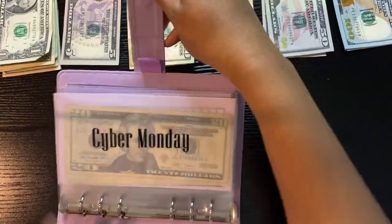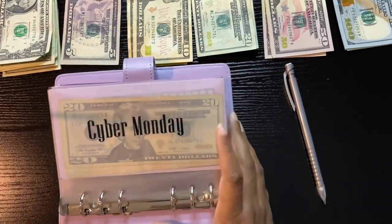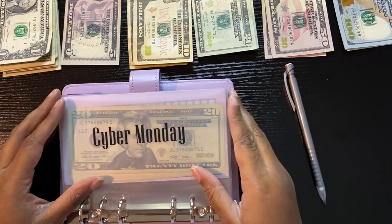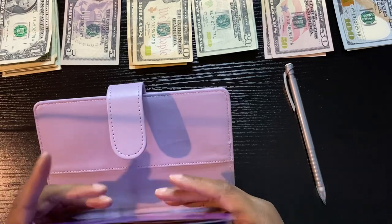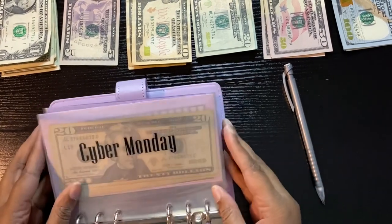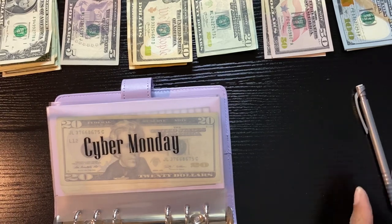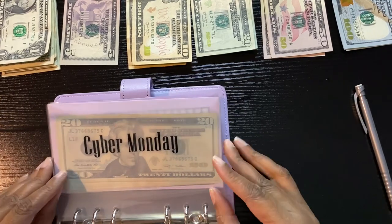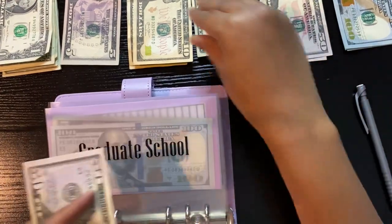So now we're going to go into our purple binder. My favorite binder. Well, now I have two purples, but this one's still my favorite. So I said that I wasn't going to stuff this one with my actual income. I was going to stuff it with side income. But grad school is really important to me right now, so we're going to stuff that. Cyber Monday is not getting anything. Grad school is getting $56.